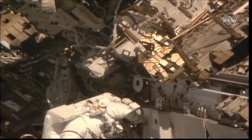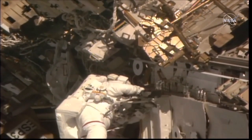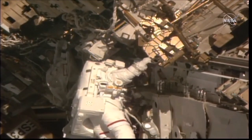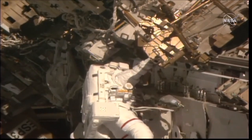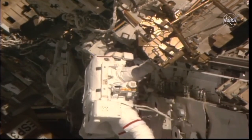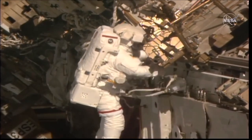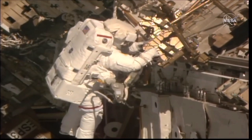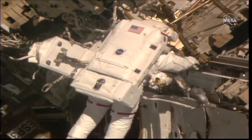And Chris, just a comment on the camera without MLI. Our preference is that that one stays in the airlock just due to some thermal considerations on it. No problem. I'm almost back with the other one, Chris. Okay, then, I got you in sight.